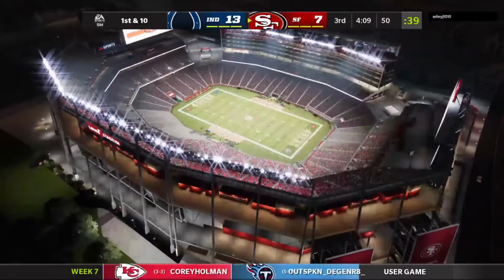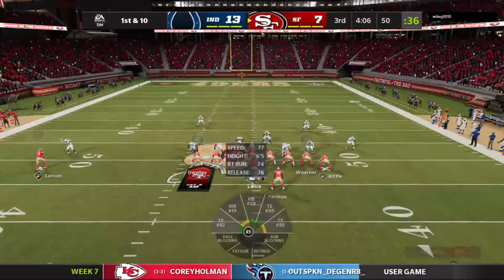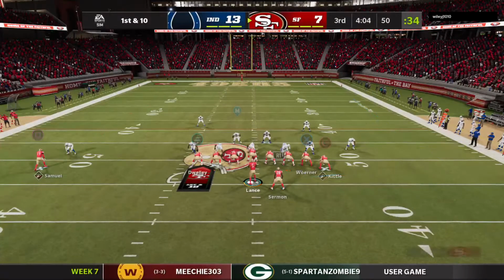So a decent gain, but all for naught on the penalty. It's too bad, isn't it? They were feeling pretty good about it. Only people celebrating, the guys who just gave up that play.